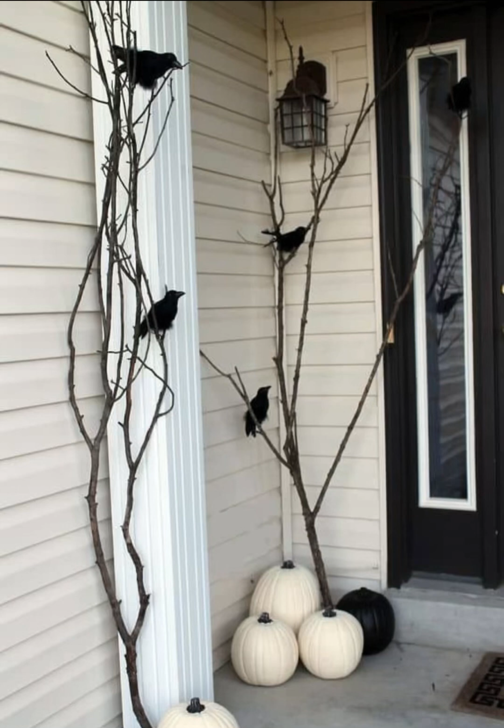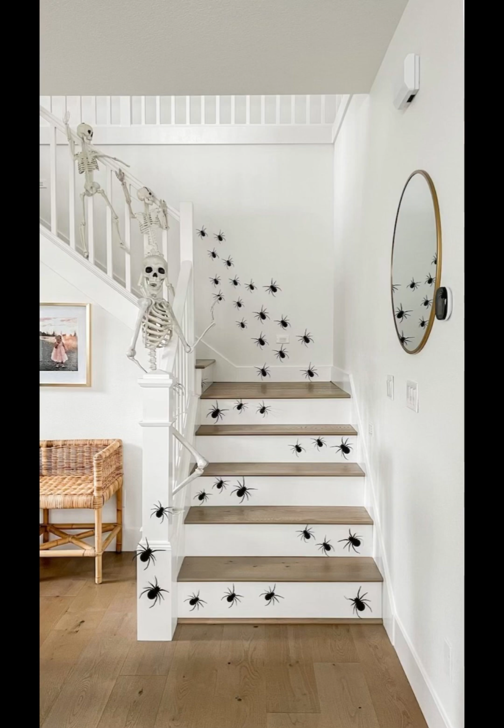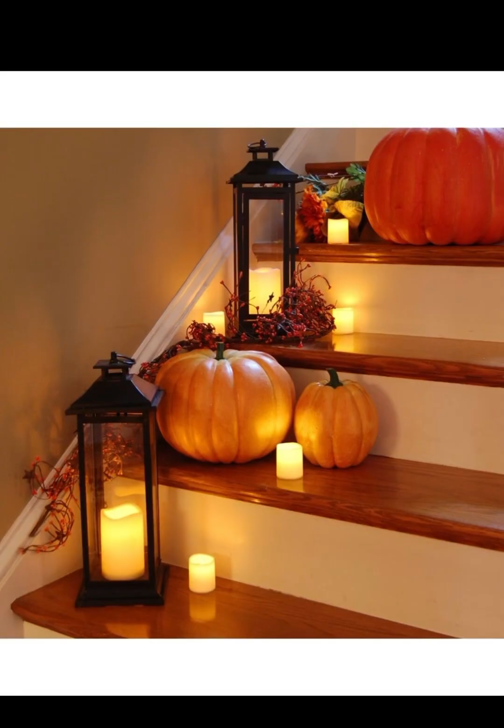Jack o' lanterns are a Halloween staple. Get creative with your carving design and use battery operated candles or LED lights to make them glow without the fire hazard. Place them throughout your home and yard for a ghoulish glow.